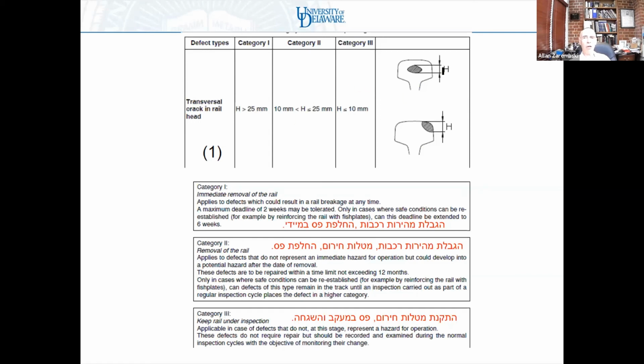Category 1, where this is greater than 25 millimeters. Category 2 is between 10 and 25 millimeters, and category 3 is where it's less than 10 millimeters. So the actions are: category 1, greater than 25 millimeters, get it out of there as soon as you can. And usually a slow order is imposed.